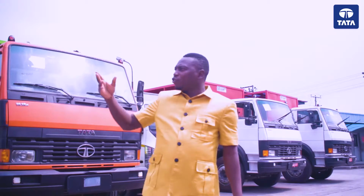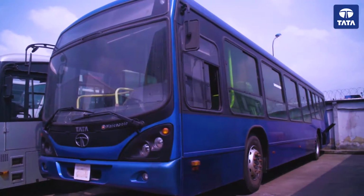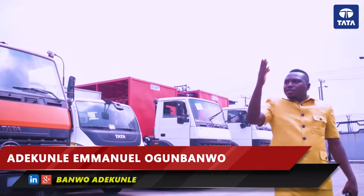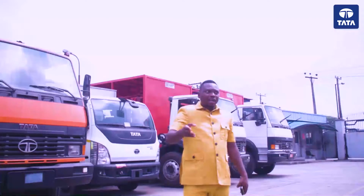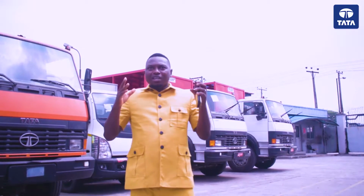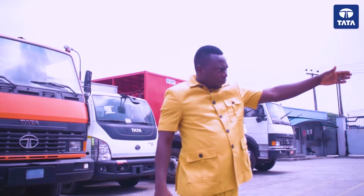And at the same time, as you can see, you can also see these buses. These buses are mainly for churches and government users. So we have the 10-seaters to 60-seaters. Both the 16-seaters, 34-seaters to 60-seaters, they are all available and everybody can see them. They are well occupied.